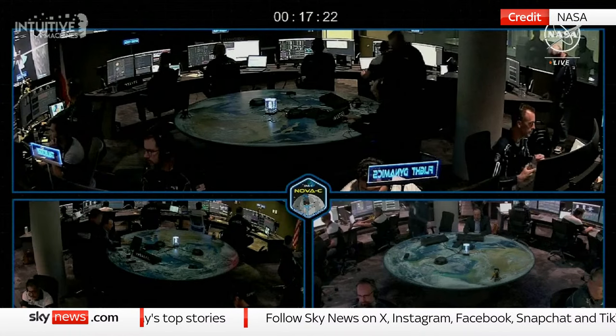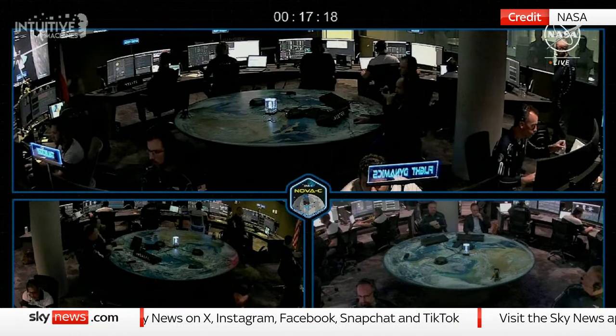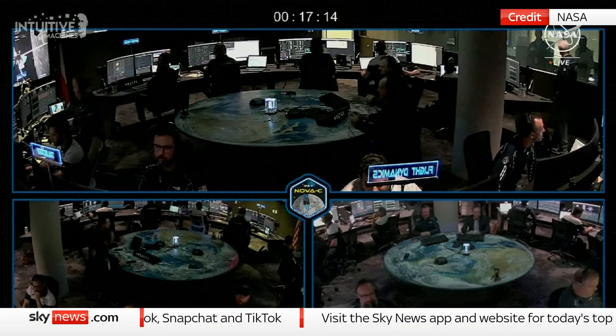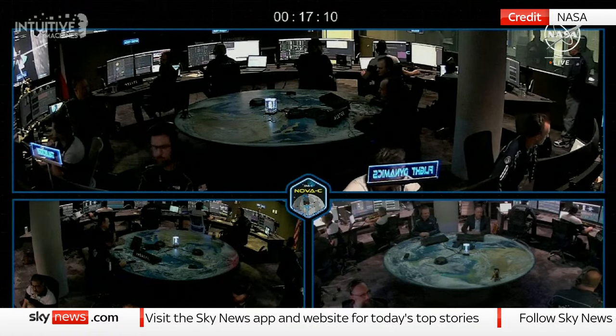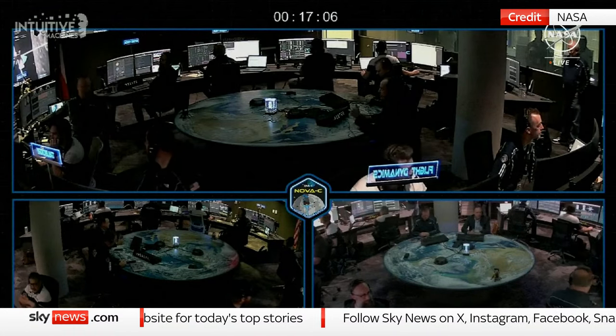Gary, this is a critical 11-minute burn to slow the lateral velocity such that Nova C can pitch over for further operations. And while we were in that interview, we did hear that the main engine gimbal checkout was completed. So now we're focused on the operations with Nova Control. For folks at home, we are listening into the live channel there.